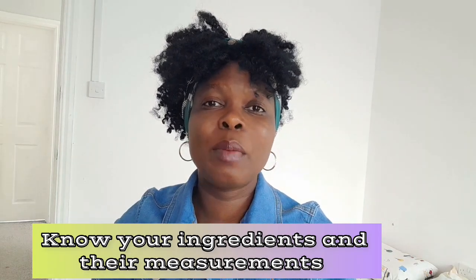Number one thing you must do when starting your Nigerian puff puff is know your ingredients and their measurements. Now, the major ingredients you need to make your Nigerian puff puff are your flour, your sugar, your yeast, your vegetable oil or butter. Some persons add vegetable oil, some persons add butter. None of them is cheap anyway. I would advise you add butter. It will give your puff puff a very rich texture.